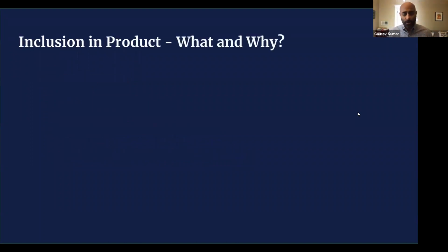So, inclusion in product. I will preface this with: I'm no expert in diversity and inclusion or any of those subjects. These are just some learnings that I have come across that I have found helpful in the last couple of roles that I've been a PM in, where I've had to think about users beyond your typical user and how you bring them into your product. And I will talk a little bit about that as we go along this webinar.